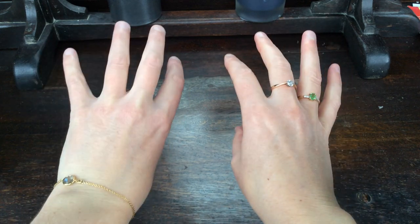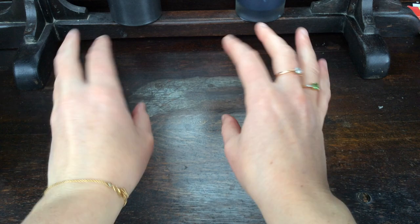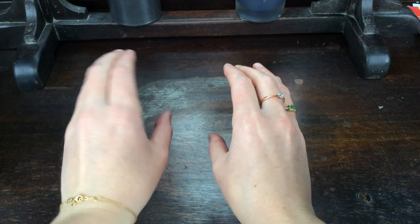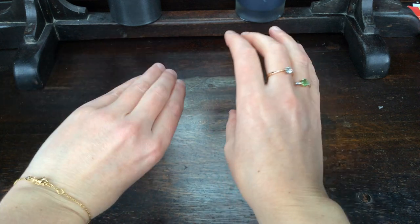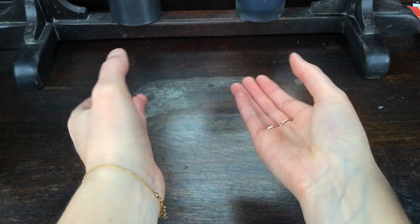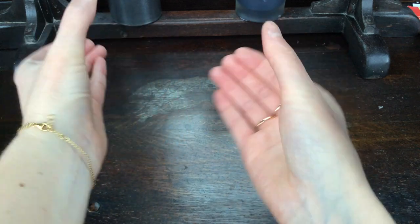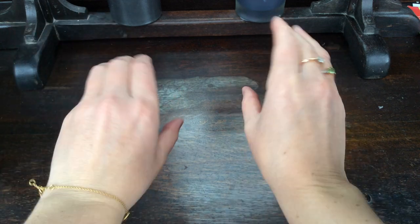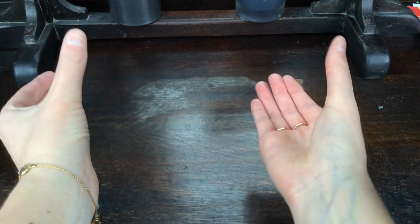Let's twist again like we did last summer. Ooh, let's twist again like we did last year. There we go. Twisty, twisty, twisty. And that's going to build up the muscles in your wrists so that writing gets easier and easier. Okay, there we go.